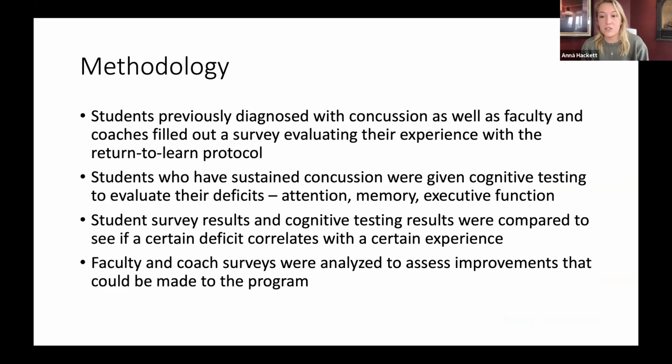We're doing this by surveying students who had previously been diagnosed with concussion, as well as current faculty and coaches. These surveys were evaluating the experience that these students, faculty, and coaches had with the return to learn protocol. Students who were willing were also given a battery of cognitive tests, and these were looking at whether or not they had deficits in attention, memory, or executive function. These cognitive test results were then compared to their survey results to see if there are any specific deficits that correlated with certain experiences returning to the classroom. Faculty and coach surveys were then analyzed to assess if any improvements could be made to the protocol currently in place.